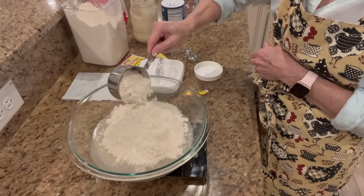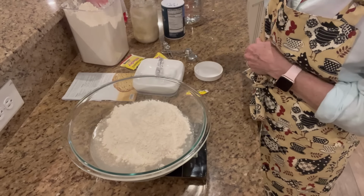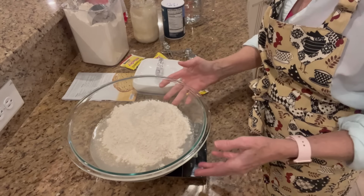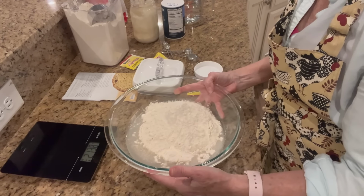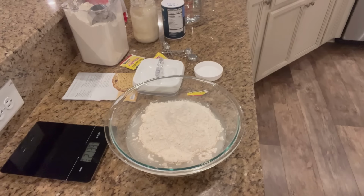So once I get the flour weighed out to the right amount, then I'm just going to stir together all of these ingredients. And you just want to mix it together until you get kind of a shaggy dough.